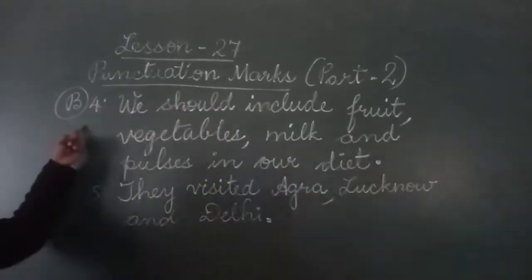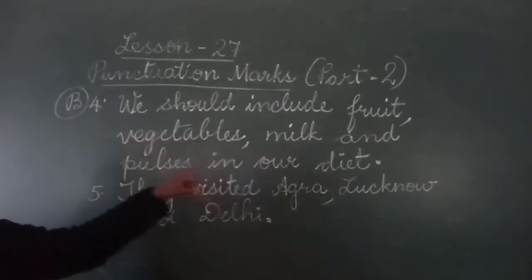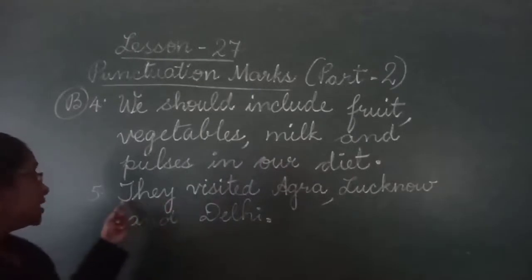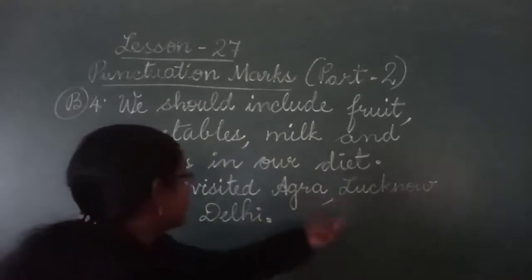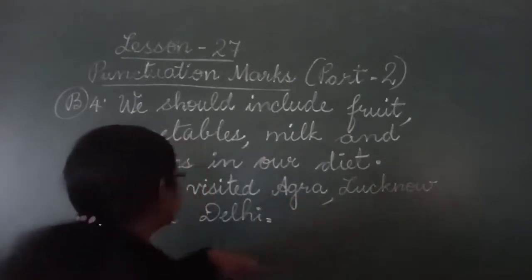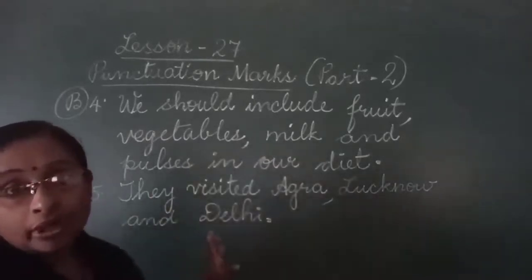Children, the fourth one is, we should include fruit, then comma, vegetables, comma, milk and pulses in our diet, then put full stop. Okay. Next one, they visited, in this T capital, they visited Agra, Lucknow and Delhi, full stop. In this Agra, A capital, Lucknow, L capital and Delhi, D capital. Okay. So this much you do.